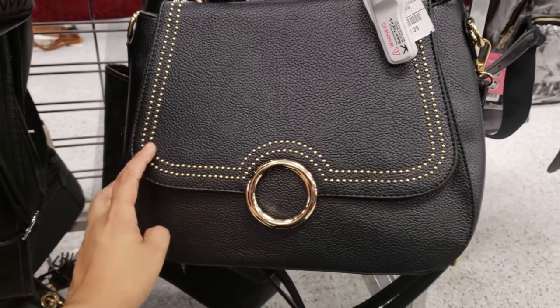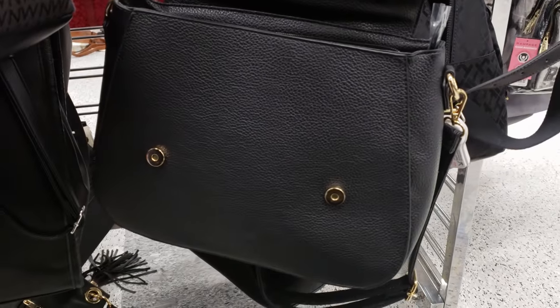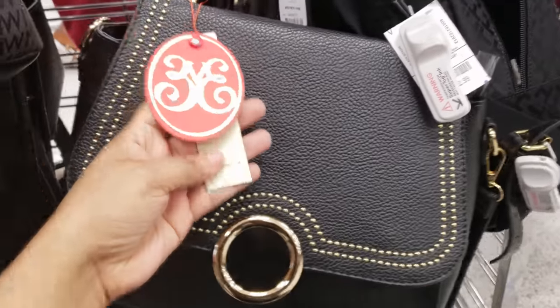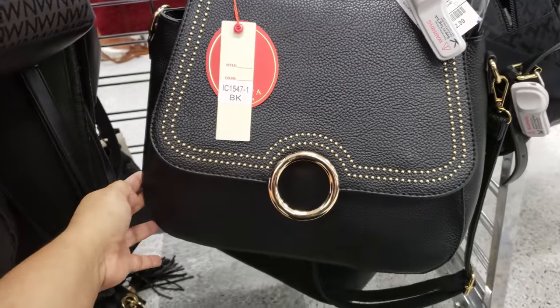Okay, look at this one. I don't think we've ever seen that. Let me see if I can open it. Oh, yeah, you can just open that. This one is going to be $23. I have no idea who it's by. Let me pull it forward. Vieta Fashion? I believe that is what it says.